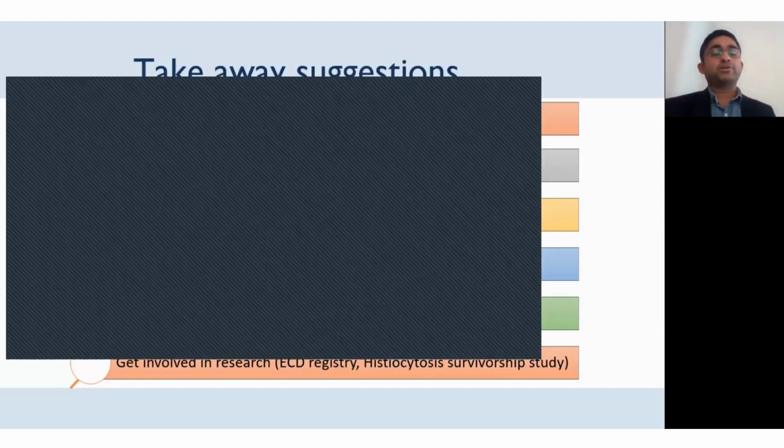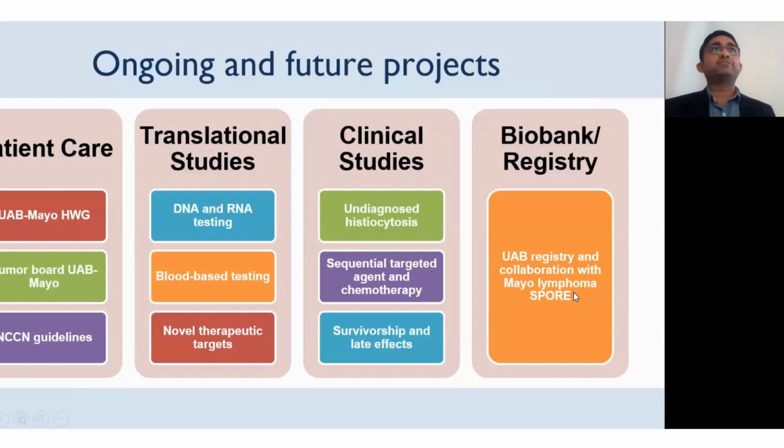We have many other projects going on. We have the histiocytosis working group meeting, which has a tumor board. We got the NCCN guidelines out, which I think is one of the biggest victories for patient care. We have many DNA- and RNA-based studies, and blood-based testing to look at whether we can stop targeted therapy early. We are trying to find novel targets beyond BRAF and MEK inhibitors because we are realizing that they may not be curing the disease. Patients are often stopping the pills, not able to take them for a long time because of side effects or financial reasons and so forth. So we are trying to find other targets. We are doing good, but we need to do better.